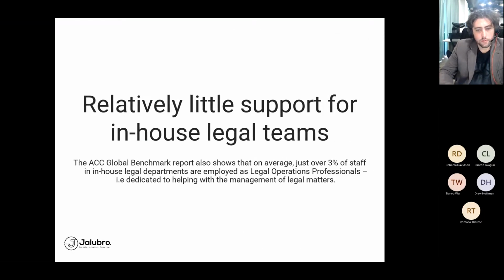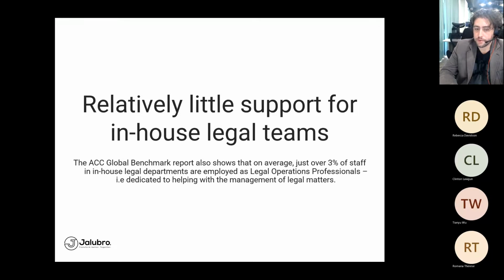Now, of course, in this world where you're juggling 170 something contracts, the truth is that in-house legal teams generally don't have a lot of staff, and especially don't have a lot of staff that is dedicated to legal operations. If you compare the budget that goes to your sales department versus the budget that goes to your legal department, and you compare the number of admins in the respective departments, I think that's a pretty quick comparison to the vast disparity in the type of support that you're getting in legal departments. And if you look at the benchmark report, it shows that only about 3% of staff in in-house departments are employed in the legal operations profession.